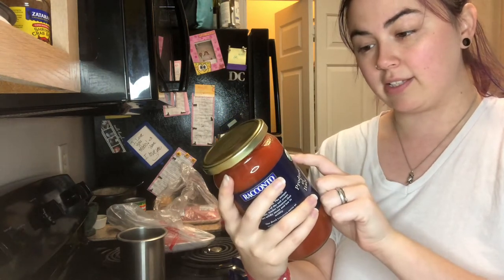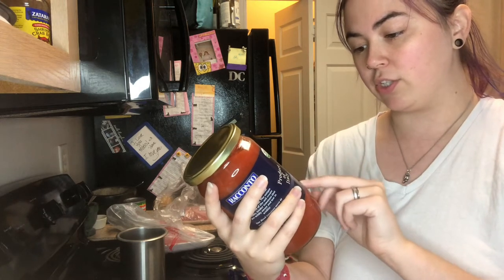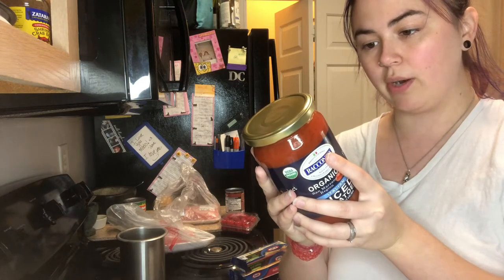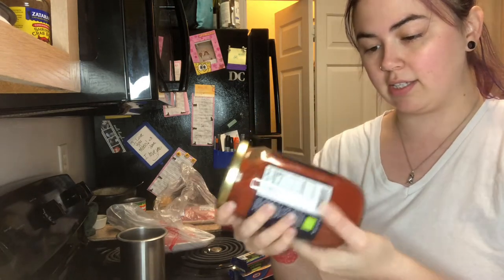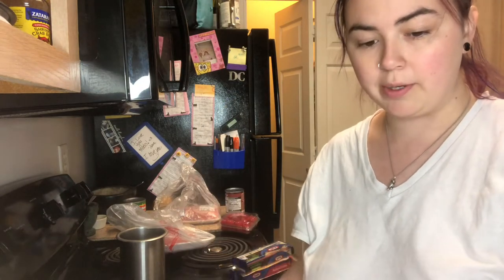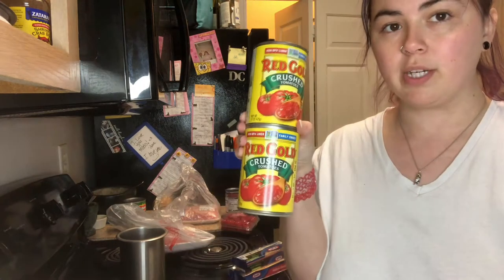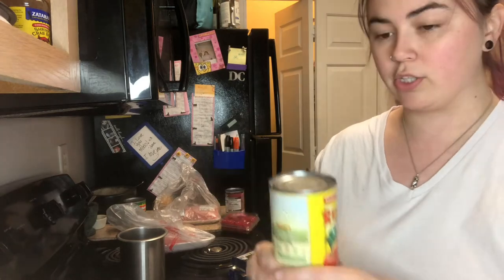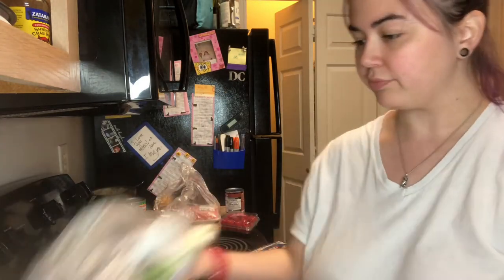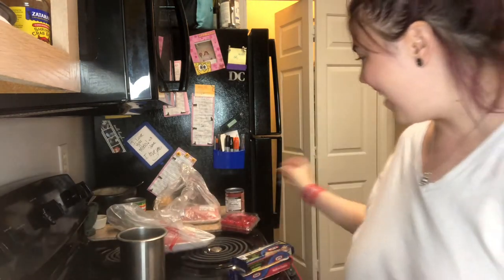It is by a brand that I can't say, Racanto maybe, and it's Organo San Marzano region Italian diced tomatoes. I was really excited about this because I think it's gonna taste good. It looks really good. It was regularly $3.99, on sale or with a coupon it was $1.50 off. And then these were buy one get one free. It is just the red gold crushed tomatoes. They're like a dollar or something. I got some cilantro and some green onions because I'm also gonna make a recipe on here today.